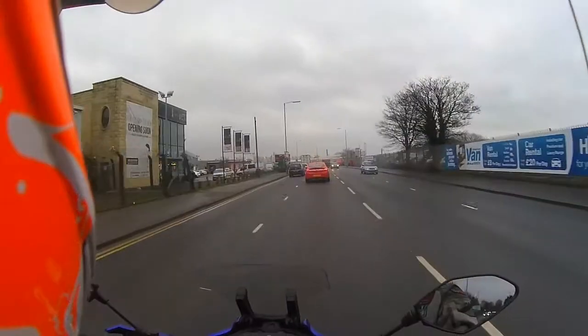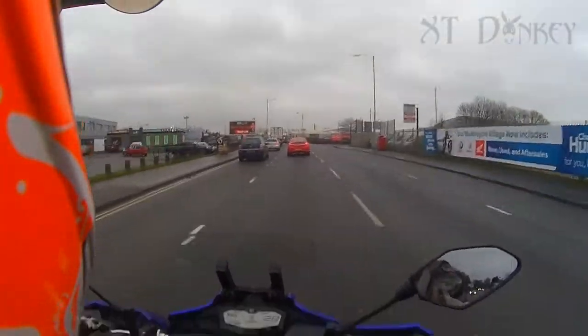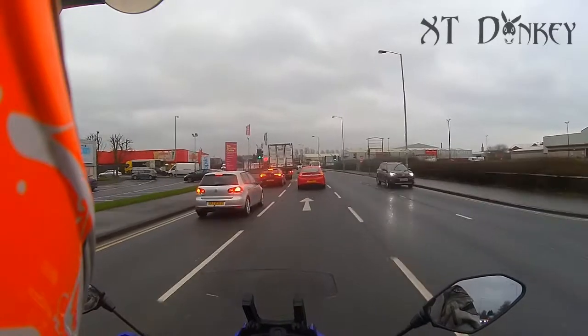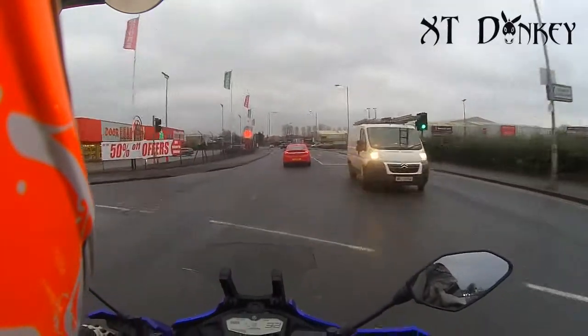Incoming! So, ladies and gentlemen, here it is. The MT07 Tracer. Got this for a couple of hours. Let's see what it looks like and what it does.